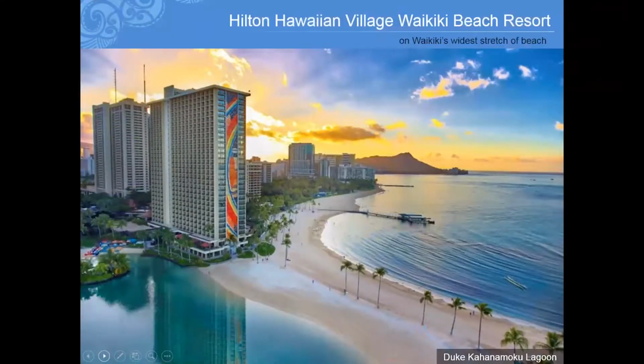So actually, to share with you, Waikiki Beach starts at our resort, okay? So with that, we definitely have an added benefit. And this is also one of our key selling points. We have the widest stretch of beach. And that photo that you see there, no exaggeration at all. We're located on a 22-acre oceanfront property, so a really nice beachfront along with the Kahanamoku Lagoon as well. And I'll talk about that a little bit later on.